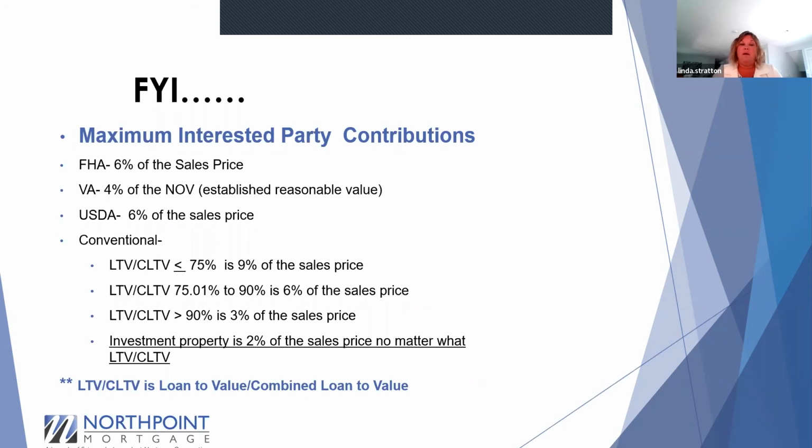Wow. So if I were a listing agent, or even a selling agent, and I have a buyer that's going to go FHA, I may think, maybe I'd rather pay a little bit higher price and get them to pay more closing costs, because then now I can not only pay closing costs and prepaids, but I can pay my rate down. We're in a different market. 6% is a lot of money. And you think about what that can go towards.